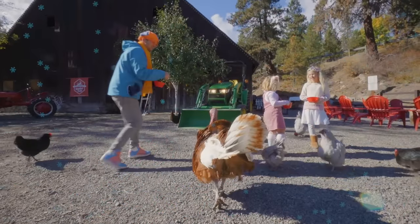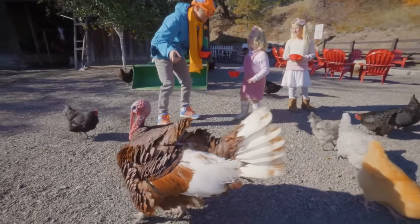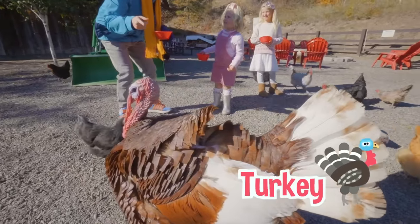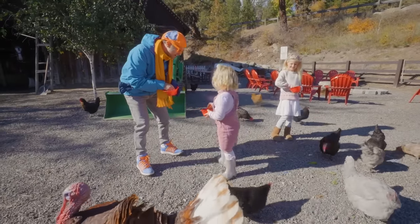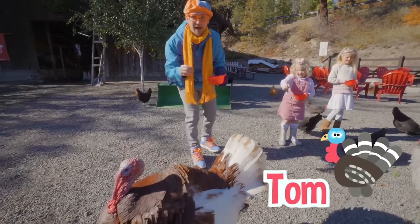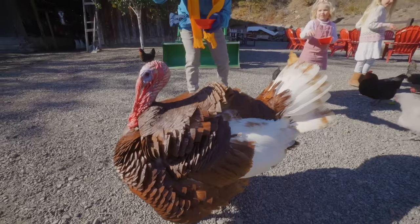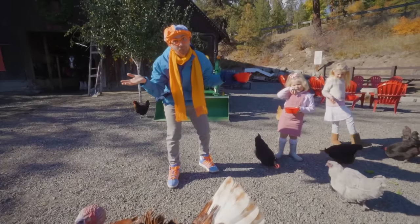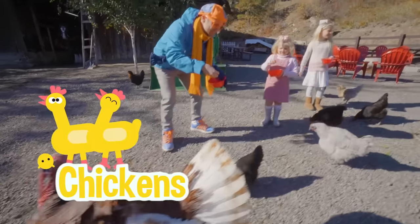Hey! Look at this animal. What kind of animal is this? It's a turkey. What's its name? It's named Tom. She says this turkey's name is Tom. Hey, Turkey, do you like peas? I don't think so. But the chickens sure do. Here you go, chickens.